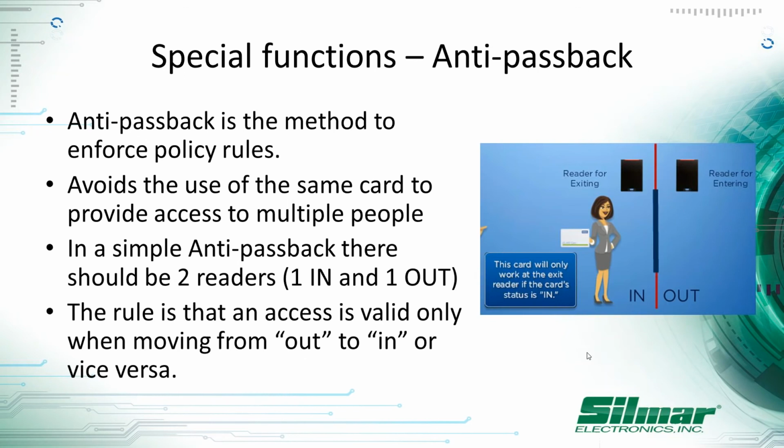All right. So moving on to some special functions that we can actually accomplish with access control. The first we're going to talk about is anti-passback. Anti-passback is a method to make sure that the employees are following the rules that you set. You have to go through an order of operation here. In order for me to get out of the building, I would have had to have come in, and vice versa. It pretty much just avoids the use of the same card by multiple people.